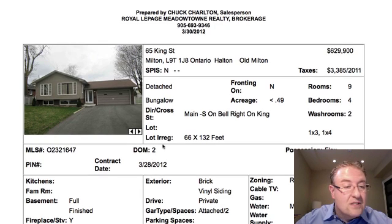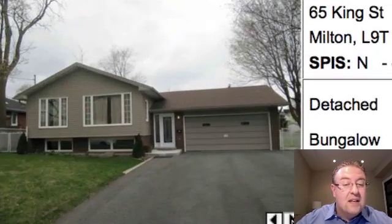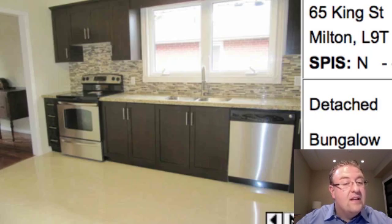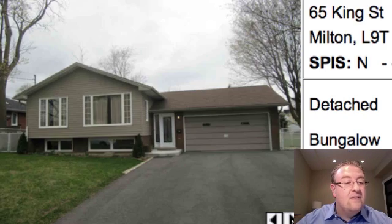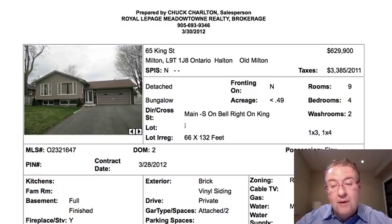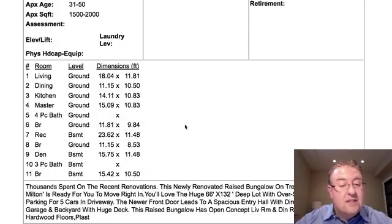King Street, 629. Bungalow with a double car garage, very hard to find in Milton. It looks like you're on a 66 by 132 foot property, and inside has been renovated. And they've put appliances in. They've done all the things that, at least from my perspective, need to be done. Let's see what happens. It's in a very desirable part of town. So let's see if somebody writes the check.